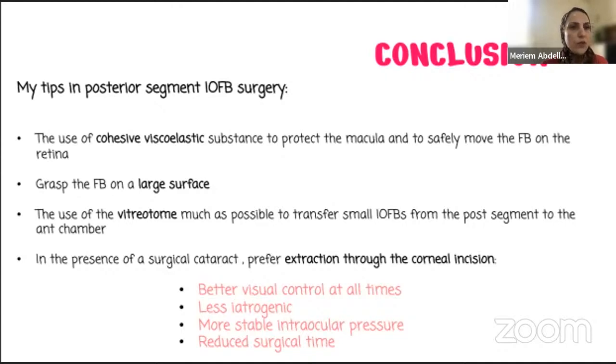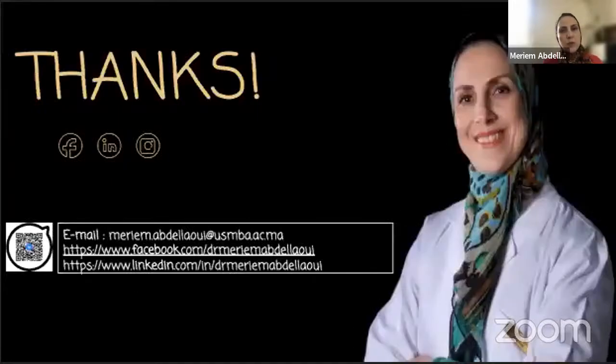Use the vitreous as much as possible to transfer small intraocular foreign bodies from the posterior segment to the anterior chamber. In the presence of a surgical cataract, prefer extraction through the anterior approach because it allows better visual control at all times. It is less iatrogenic than a scleral incision, with more stable intraocular pressure and reduced surgical time. Thank you.